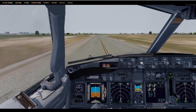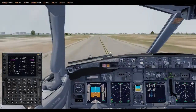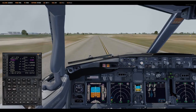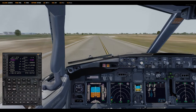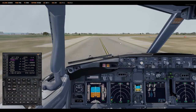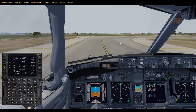Air India 622 heavy, proceed direct position latitude. Direct latitude, Air India 622 heavy. We are going directly to Hyderabad, I think so. So that's nice. All together we are flying. Here we go almost. So almost we are.